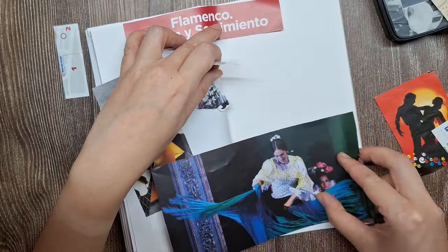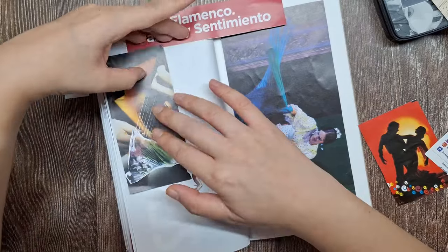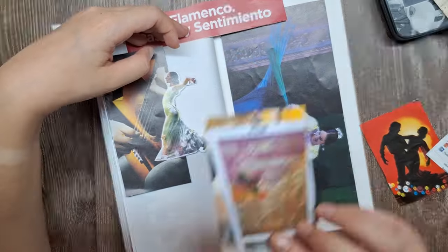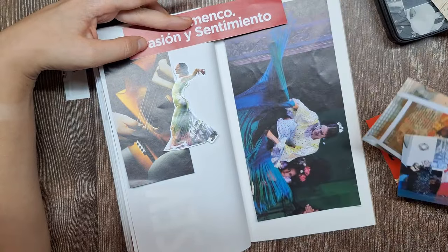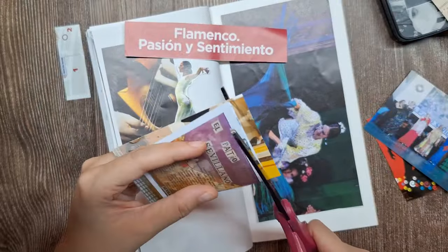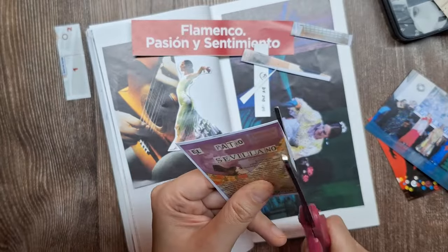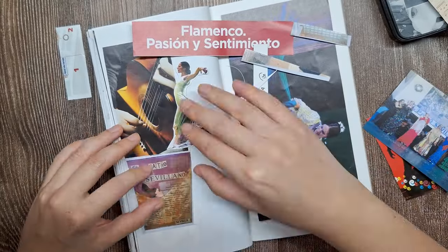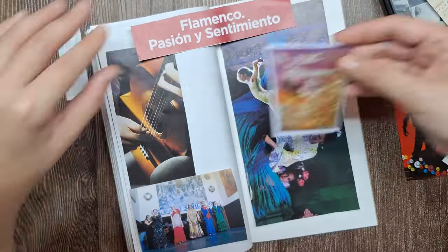Next, I'll arrange the photos on the spread in a collage style layout, experimenting with different placements and sizes until I find a composition that feels balanced and engaging. To create a sense of depth and texture, I'll add some of the images slightly overlapping them. This technique adds visual interest and draws the eye across the page.